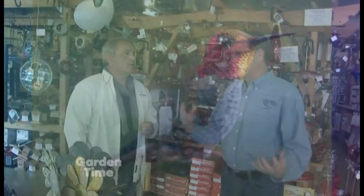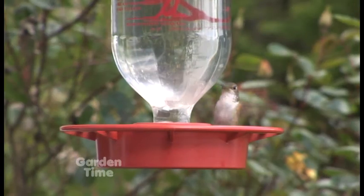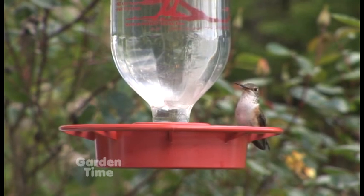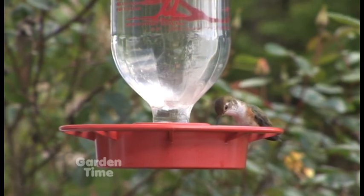So they're here, and they're in your yard. They're looking for food, nectar, and flowers. They're also taking insects. That's a major part of their diet, small flying insects. So the first thing we want to do is put out a hummingbird feeder, and they will come. They are always looking for food all during the daylight hours. So they're not that hard to attract, and they're quite fun to watch.